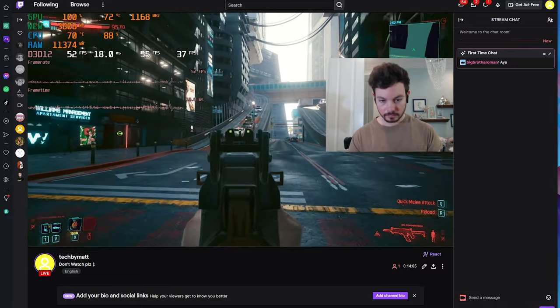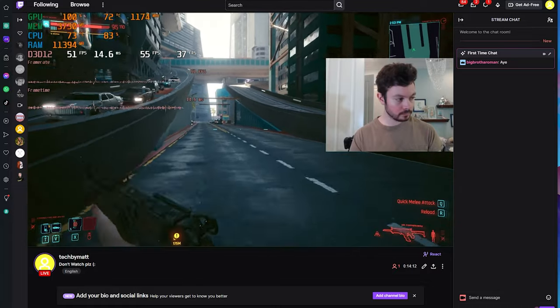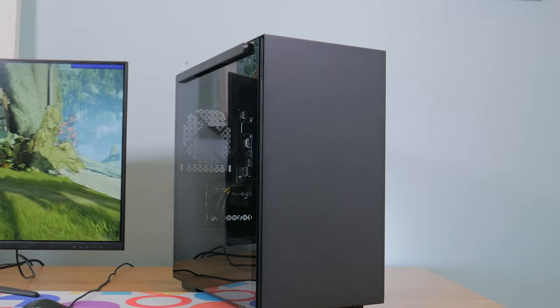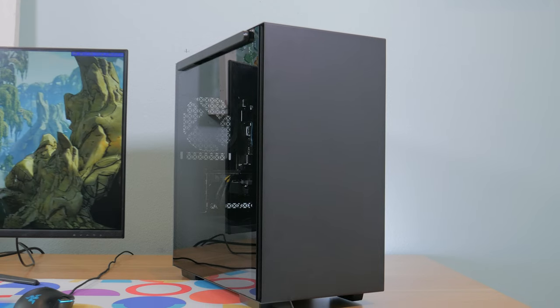If you're wanting to stream modern AAA titles, the system isn't ideal in my opinion, but if you just want to stream stuff like Valorant and Fortnite, this'll work great. All in all, for $400, the system is offering a lot of gaming and streaming performance. There are some compromises, and that's just the nature of building a new system this cheap.